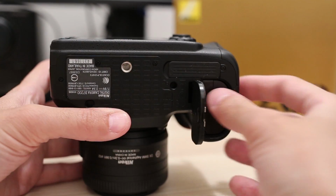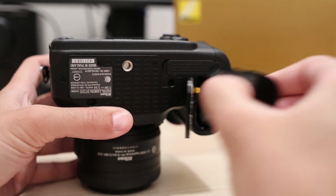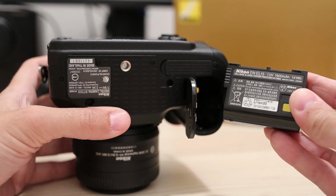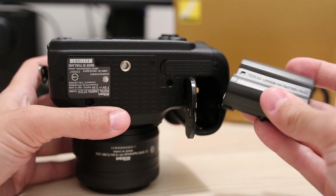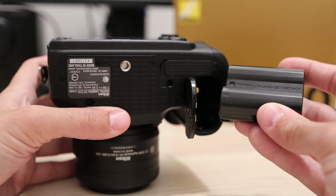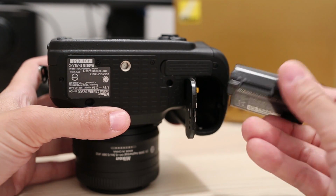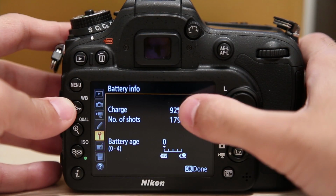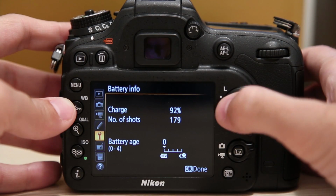The battery is a lithium unit which takes 1.5 or 2 hours to recharge from completely empty. It is strong enough for around 1100 shots out of a single charge, which is really top level performance. For comparison, the Canon 7D Mark II will get you only around 700. The camera keeps a record of how many shots you've taken on a single battery and the battery life cycle.